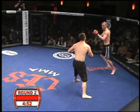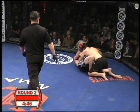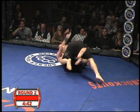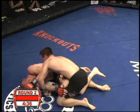Round number 2 of 3. Oh, nice right hand by LeRoux coming over the top and a takedown attempt. Nice job. LeRoux very quick, very savvy. Seems like he thinks almost 2 steps ahead. He lands the left-right combo, then immediately goes for the leg and the takedown. Always thinking a step ahead. Looks very sharp out there. Does tonight.